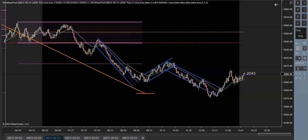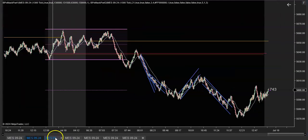Good afternoon. It is July 18th, 2024, and today we had another downtrend day.